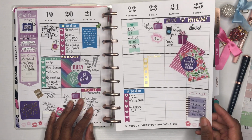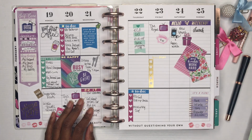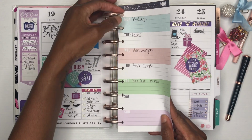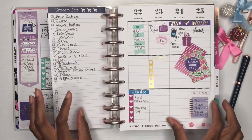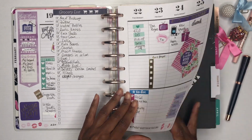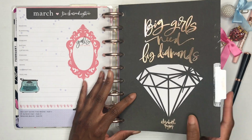Really cute. Y'all, look at this planner. That's a cute planner sticker. Y'all, I'm about to pop out all my Happy Planner sticker books and just flip. Spend a couple hours flipping. So I guess that was the month of February. Let's roll on into March.